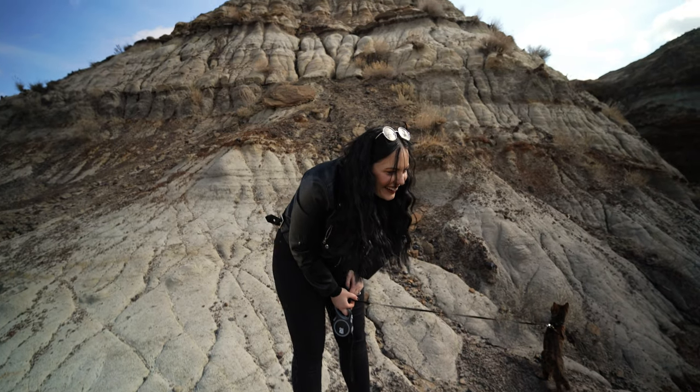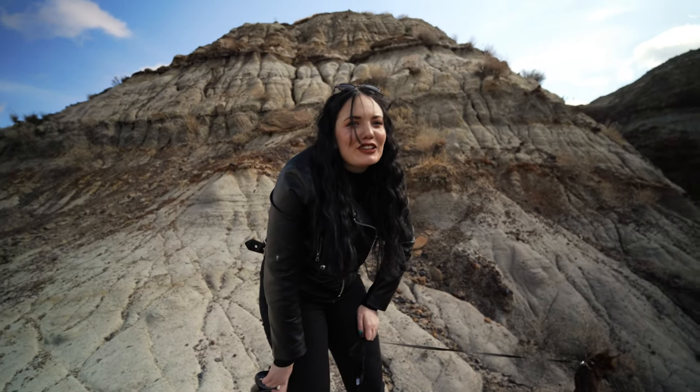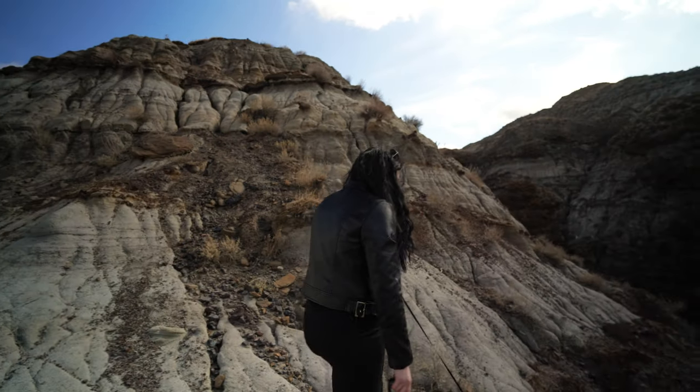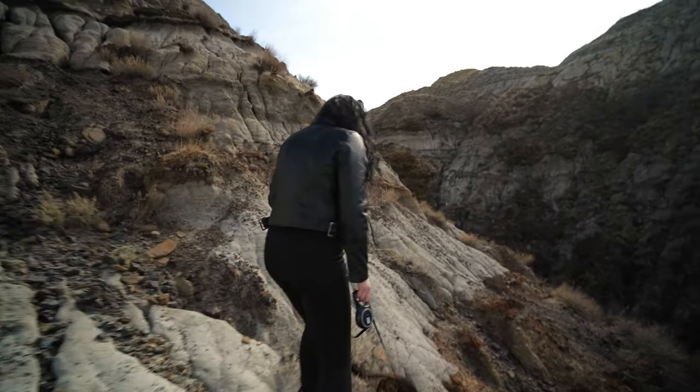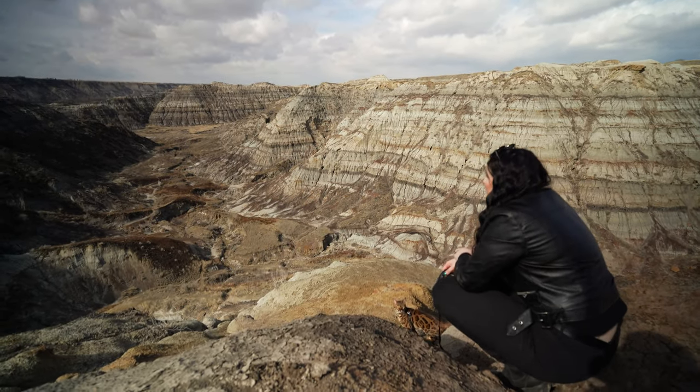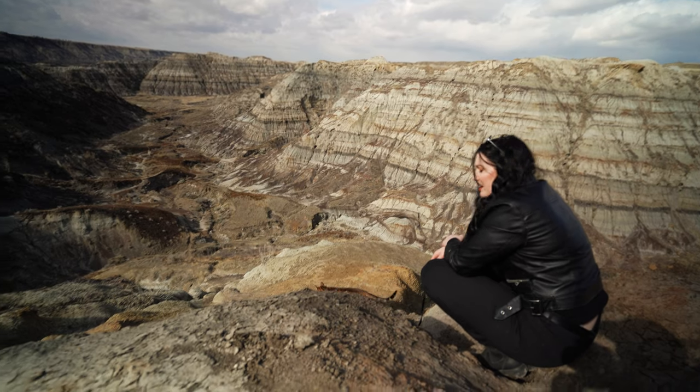Going down was a lot easier than coming up. She can go up these hills so fast. Okay, but look at the freaking mountain behind you, or whatever this is, the hoodoo behind you. So cool. This is seriously one of my favorite places in Alberta. I think this has got serious wow factor. It does.